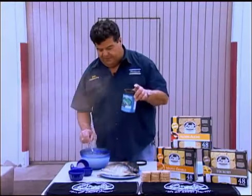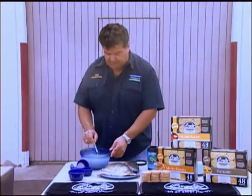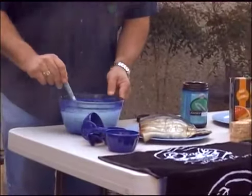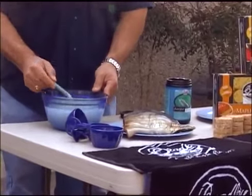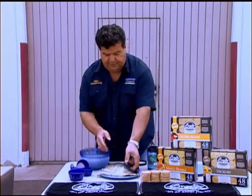Now we have our brine and water. That's all we have in this solution right now. You just have to mix this up really well so it's all diluted in there. At this point, all we have to do is add the fish. So I'm just going to grab a piece of fish.